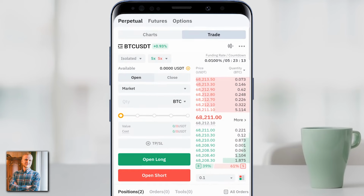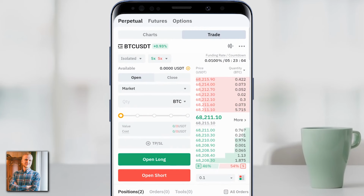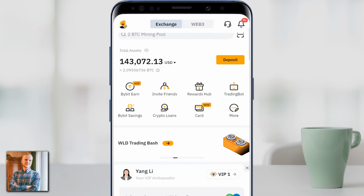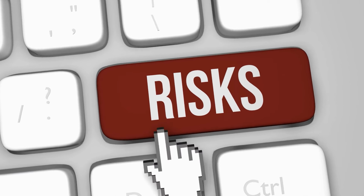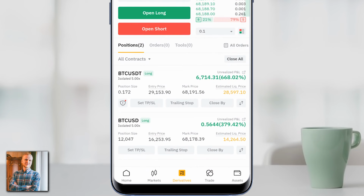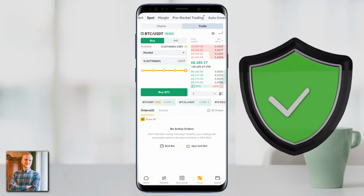So I expect the price of BTC to go higher, and when it does, I earn the profits. However, if you are a beginner, I recommend that you focus on spot trading and the automated trading bot called DCA, because derivatives trading also has risks. For example, if BTC went to $14,000, your position would get liquidated, and that risk you don't have when you are doing spot trading, which is a safer way of making money.